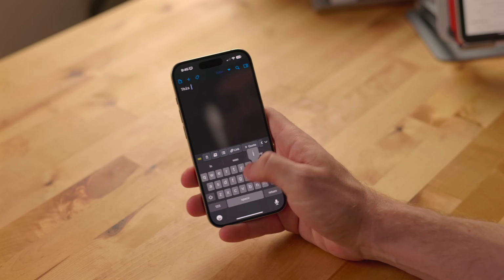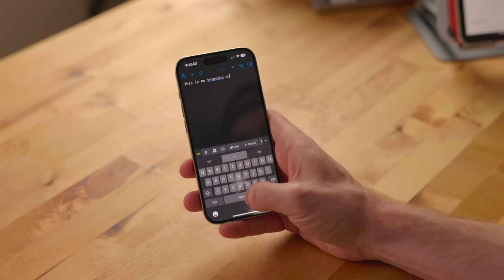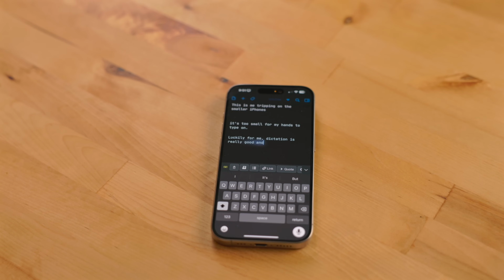Most people have the opposite of this problem. My hands are actually too big for the Pro. I am very used to typing on the Pro Max. I have big hands, so it's really easy for me to type on that one, even one-handed. On this one, the keyboard is significantly smaller, and I keep making a ton of mistakes. Luckily, dictation got improved in iOS 17, so I've just been relying on dictation a bunch, but I really don't want to be that guy out in public yelling at his phone.